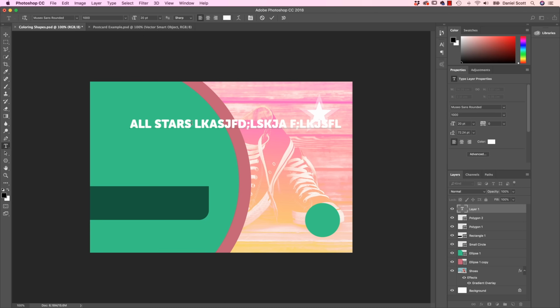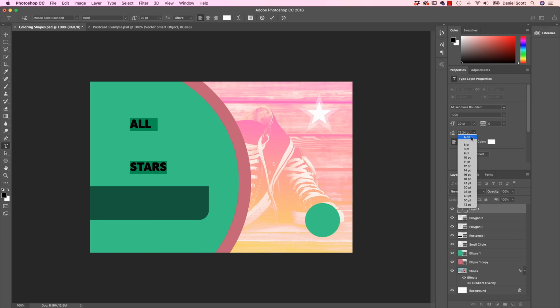You can put a return in. Let's say I want all stars on two lines. I can just click in front of it, hit return, and I've got a return. Let's ignore the giant leading. Actually, no, let's adjust the leading. I'm going to select both of these lines. It's because I was playing with this earlier. The leading is the space between the lines, and it is this option here. You can hover above it. It's called line spacing here, not leading. You can set it back to auto, which is often a happy size.